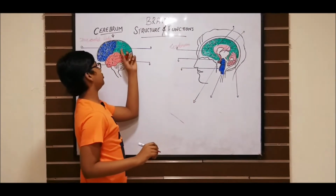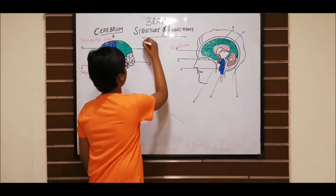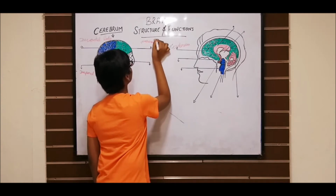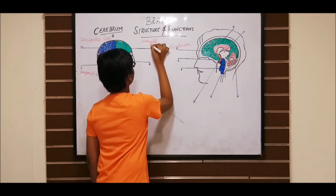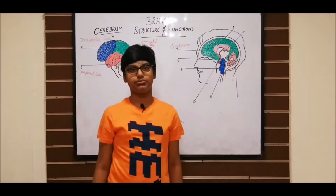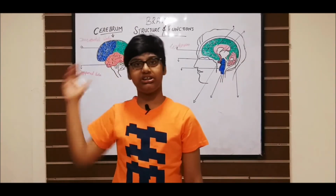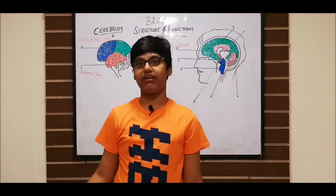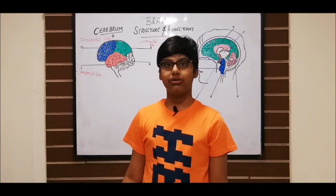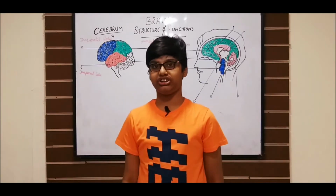Next lobe is this green colored lobe right here. This is called the parietal lobe. The parietal lobe helps us to feel senses and even helps in language and attention. So when this lobe gets hit, we'll never care about anything, right guys? And also, we won't feel any senses. We won't feel any touches.